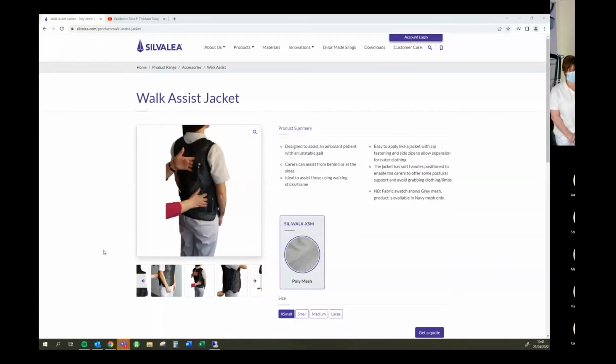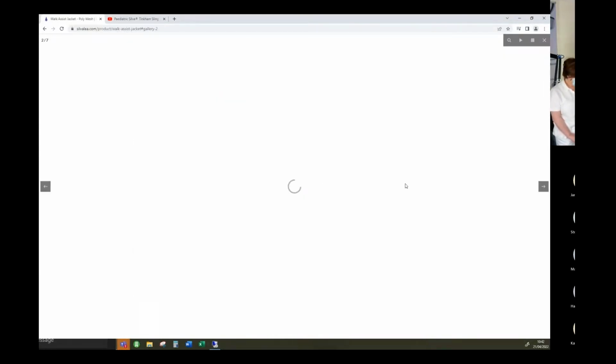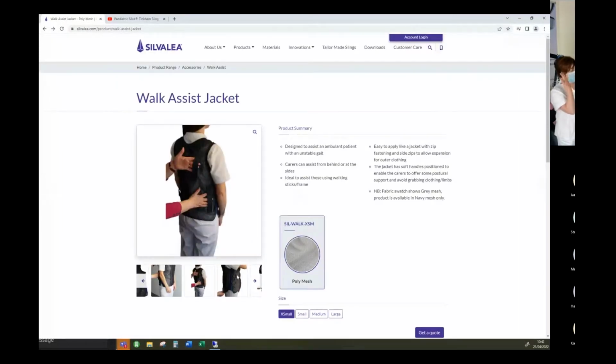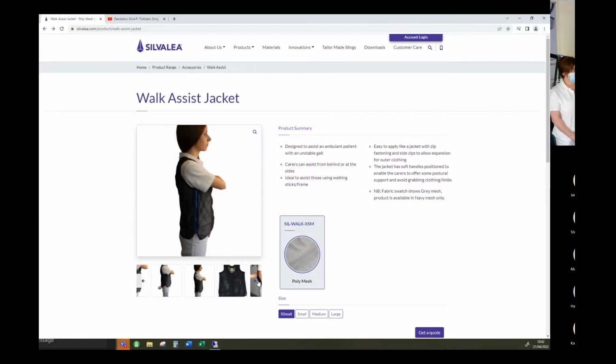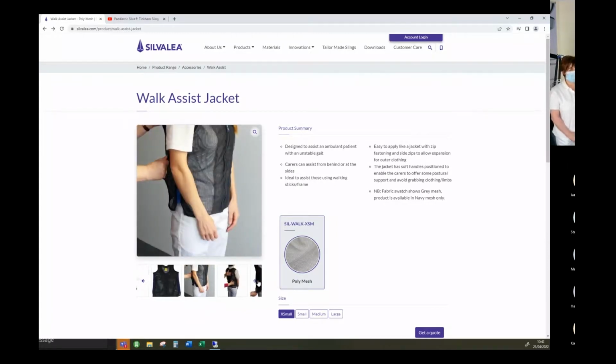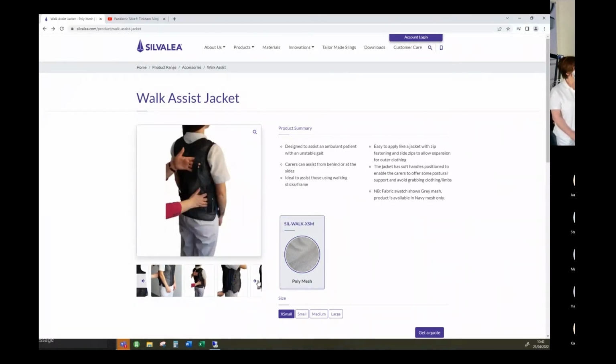So the walk assist jacket, it's a little lightweight jacket that wears like a waist jacket, basically a waistcoat. It's lightweight. It's been designed for ambulant people, for children, adults, and it's there to help steady. So it's basically so that the carer doesn't have to grab them, clothing, arms, etc. There are little handle positions so that it can be used to steady and give postural support in that way.